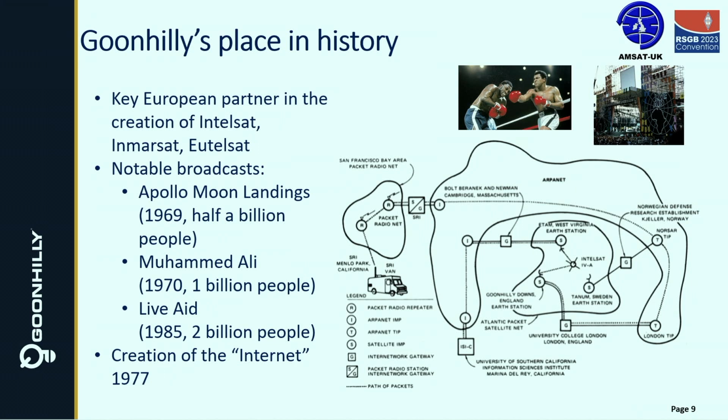So in addition to supporting other notable global audience broadcasts, building up in the amount of people they reached, Goonhilly's also been part of other things, such as the development of the Intelsat, Inmarsat, Eutelsat networks. A lot of the research for that happened on site, but we were also one of the key nodes in the early ARPANET.